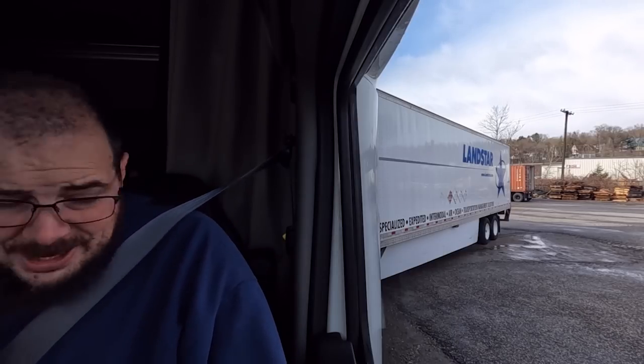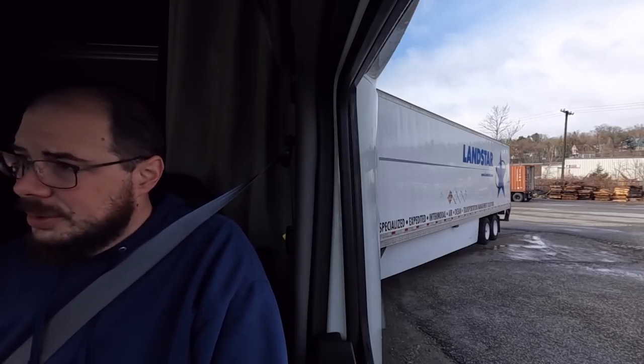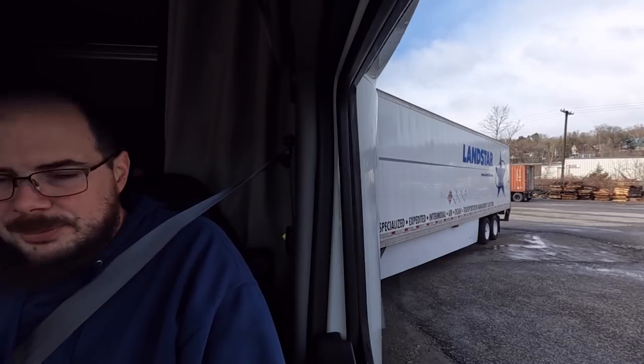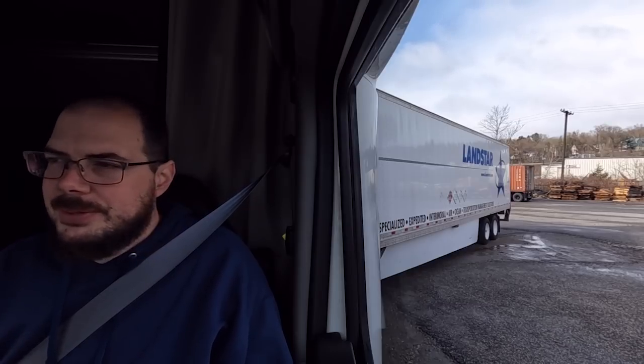We got all loaded. It's heavy, so we're gonna have to go scale it. I think it's right at 40,000 pounds. We're gonna backtrack to where we were, scale it, and then get going. Probably gonna go down to Racine, Virginia, and need to pick up a few things, and maybe we'll sleep there for a little bit, and then get up and drive the rest of the way in and deliver tomorrow.